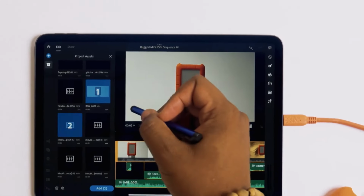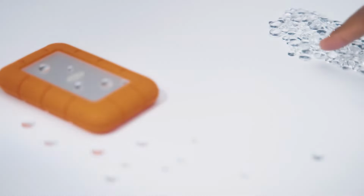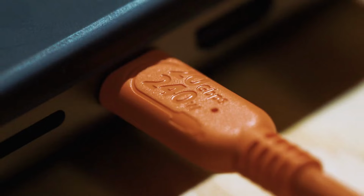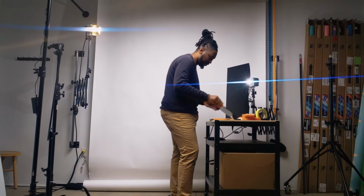We tested the 2TB model, which managed sequential read-write speeds of 2049 MBps and 1842 MBps respectively. Connected to a USB 3.2 Gen 2x2 port, it's possible to hit 2000 MBps transfer speeds. For added peace of mind when transporting the external SSD, it boasts a 4-foot, 1.2-meter drop resistance and a crush resistance of 1 ton.